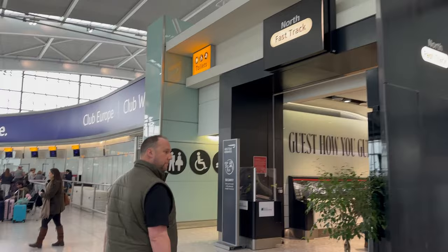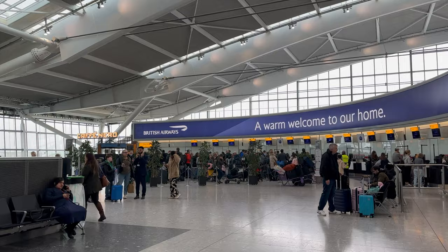All right, the baggage is dropped off. We used the self-service because that's the queue for their club check-in area. So we're going to go through here, which is also really busy. I made it through. Took a while. Bit of a hiccup with my passport.